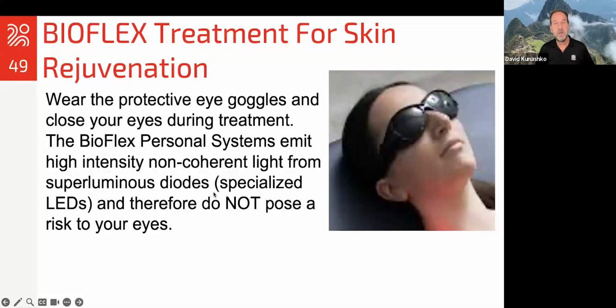Wear your protective goggles. Now, this light is not coherent laser beams. It's not going to damage your eyes, but it can kind of irritate your eyes. It's bright, especially the red, and you don't want to stare at it for any period of time. Now, of course, you're not doing that anyhow when it's applied, but wear those glasses. Close your eyes during treatment.